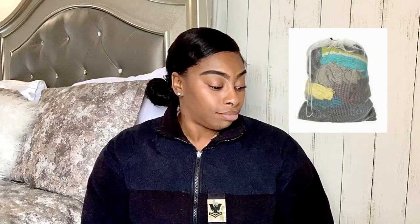You will also need a laundry bag. And yeah, that's pretty self-explanatory. You need somewhere to put your dirty clothes. Get a laundry bag. I will also say bring toilet paper.